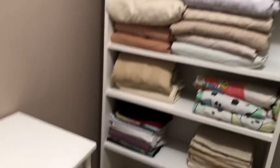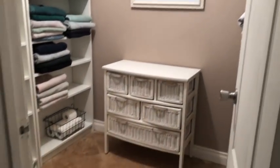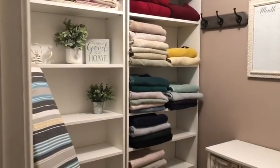Anyway, I do like these shelves. These ones seem to work better. We're going to fix that discrepancy on the wall, but this is my walk-in linen closet. What do you think, you guys? I think it's going to work after all.